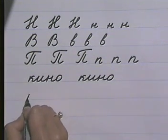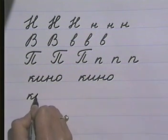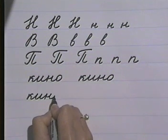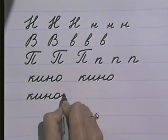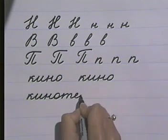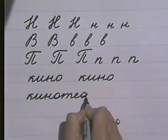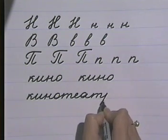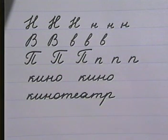Кинотеатр. Now this is going to be a longer word because кинотеатр is one word in Russian. Kina. And now we are on the theater part of it. The letter T, and we complete it with the letter R. Кинотеатр. Кинотеатр. And if we are hungry, where do we go?